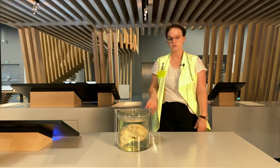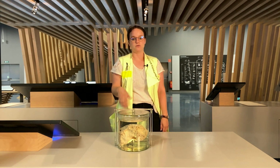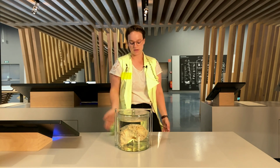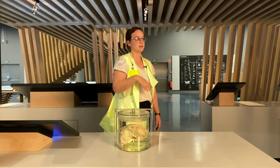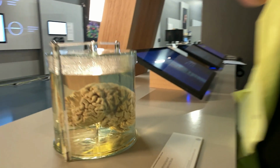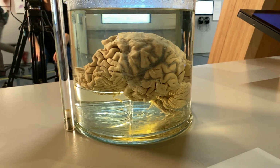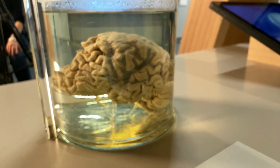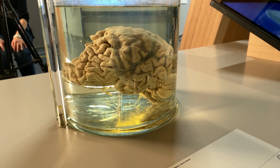So this is our preserved brain specimen. It's from an 82-year-old man, who's obviously dead already, but that was his brain. If we take a closer look right now, maybe from the front, so first of all, in which direction would this person be looking? Up here we have the front and the back. And what we can already see here are different regions of the brain.